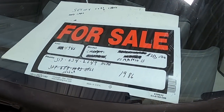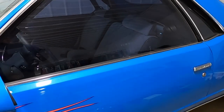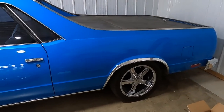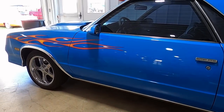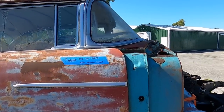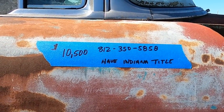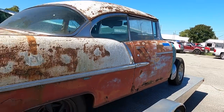86 for sale. It's kind of tight in here, so it's hard to show it. $10,500 for this 5.5. There's the info. Kind of sitting all out here by herself.